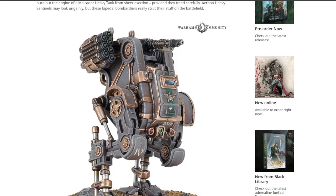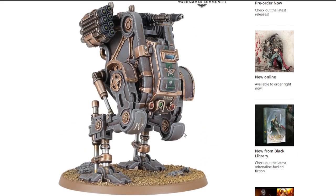I'm looking forward to this. I think this is going to be a really cool unit. I think we're going to see a lot of them. I'd like to see what people do with them, and I'm really looking forward to seeing what some people do with the painting of these things.